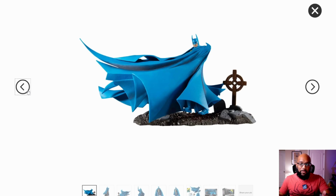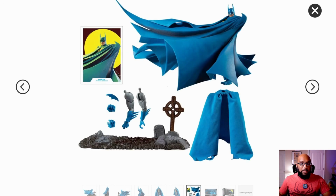This one is not a fabric cape, so it's going to be more of a statue, but you can put that on, and then you can have the little base right there, and then this can just kind of be like a centerpiece of your collection. It's going to take up a decent amount of room with that cape flowing all over the place, but it's definitely one of the most unique figures of this DC Multiverse line that McFarlane has released yet.